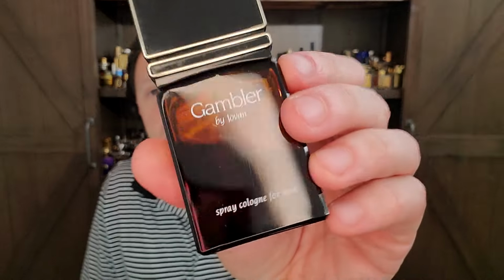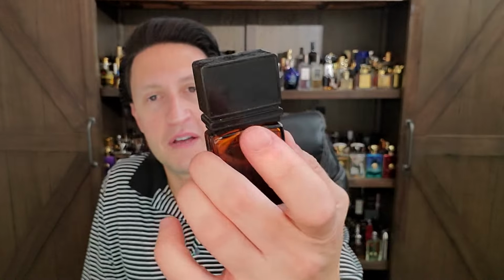Oh, nice. I've heard of this, but I've never smelled it before, but this is cool. So this is from the house of Jovan, and it's called Gambler. Now, what's really cool about this is it came with a stack of cards, Gambler, and he included the cards. How badass is that? I just love little bits and pieces like this. Like the collector in me loves it.